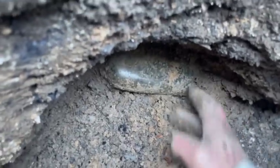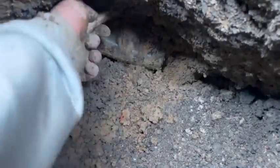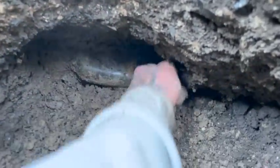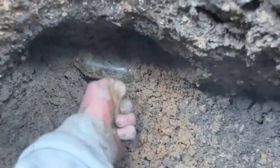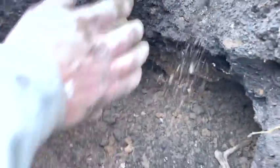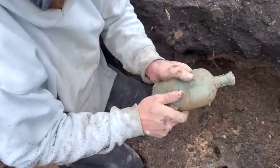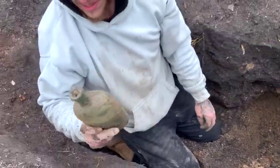Gosh, it's in there good, buddy. That's a left-handed. It's that corner of the flask, hanging on there. There it comes. Slick. Just a slick seam slide. Doggone it. Well, I mean, can't complain. No. Can't complain, huh?